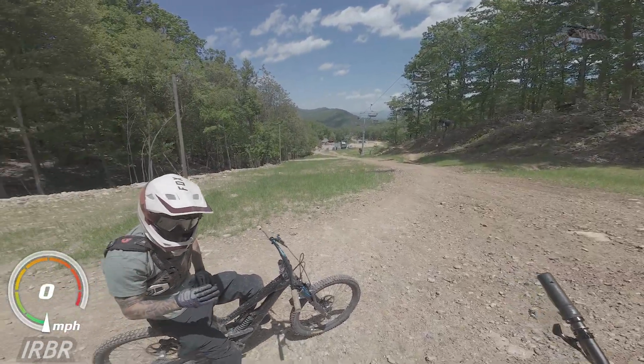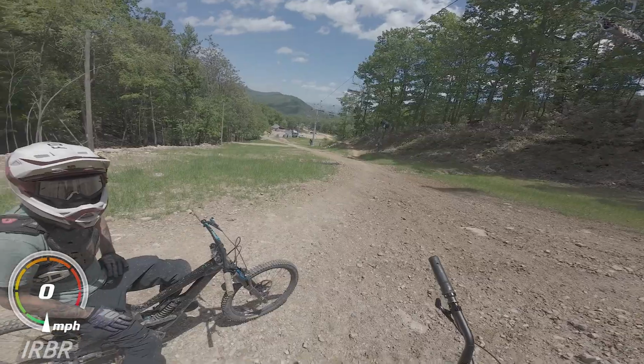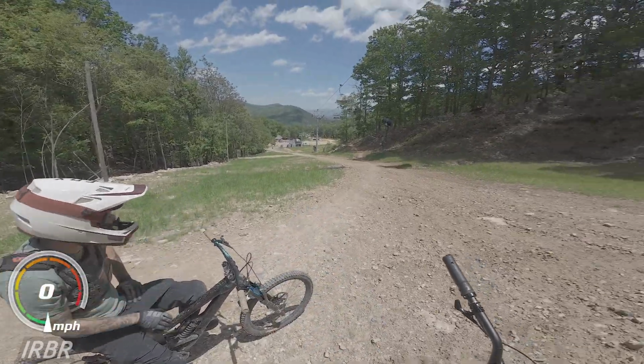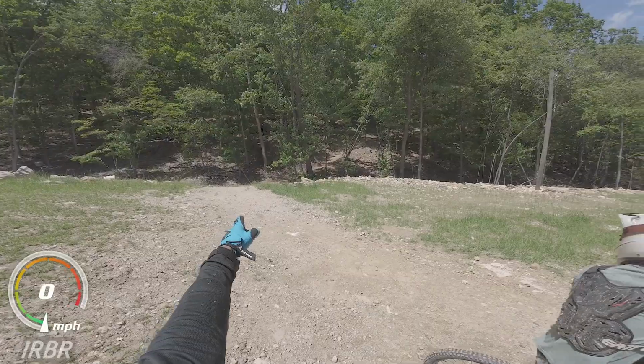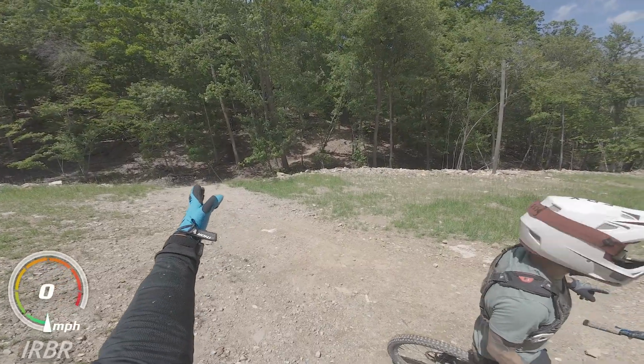Probably you can hit that rock and gap too. Yeah, if you jump. And I'm breaking the whole way down too. But yeah, the other line dumps you out off of Crunchy right here. On Crunchy, you can get speed for that jump.